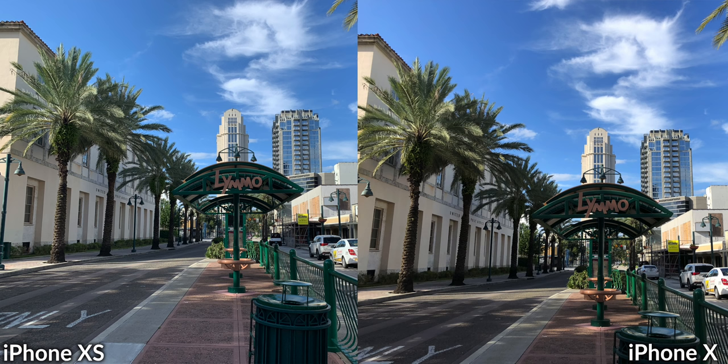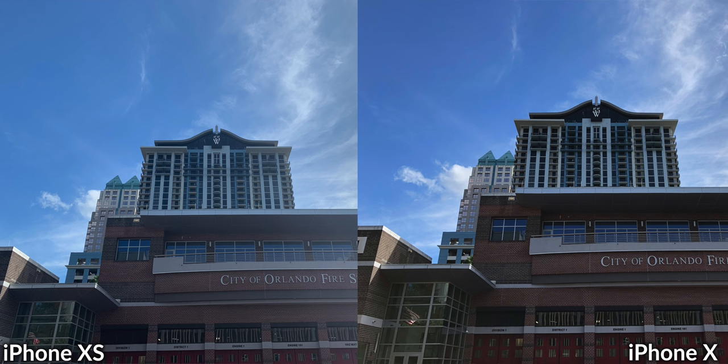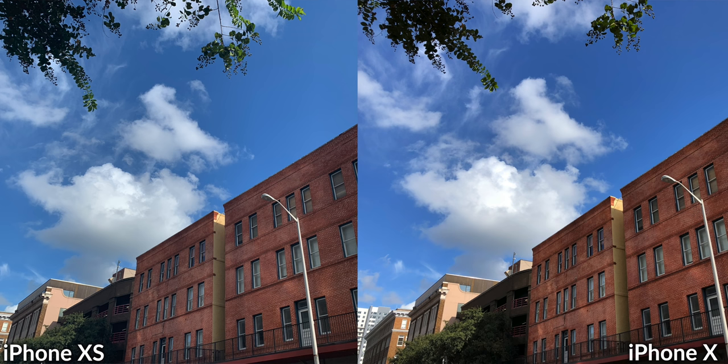There's also some other differences between these two phones, but I'm more interested in performance and image quality. So let's go ahead and dive in to these samples, you beautiful people. When it comes to photos taken during the day with plenty of light, there isn't too much of a difference. What I gathered is that the iPhone X tends to control flares a bit better, produces better contrast in each photo, which also makes the images appear slightly sharper from time to time.